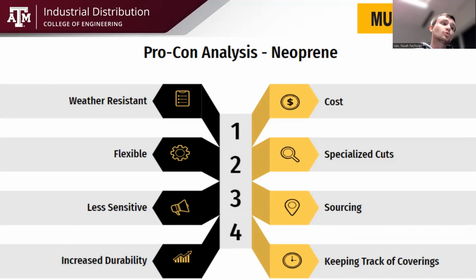Now, there will be initial cost. We don't expect this to be much, but there will always be a cost to improve your process. But down the line, it will save money and time. It'll have to be cut, specialized to fit the engine ports and shafts. But once that's done, it can be sourced from the same location over and over again if you need replacements. That being said, the employees will have to keep up with the coverings so they don't get lost or damaged just by laying out, because then you'll have to replace them.